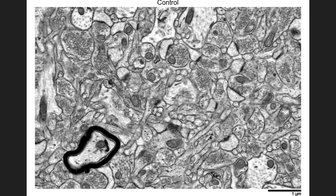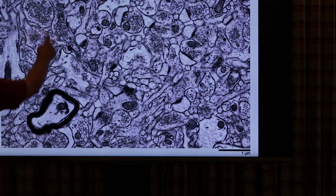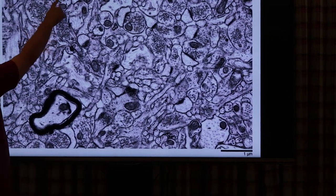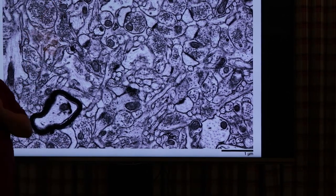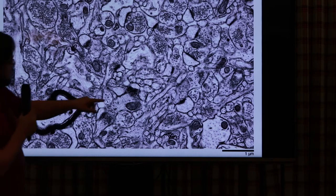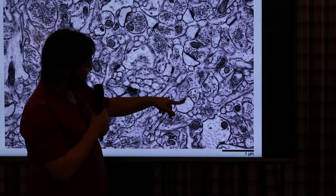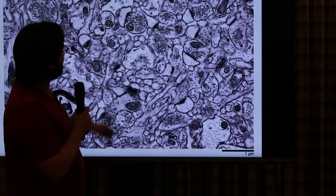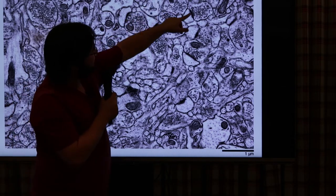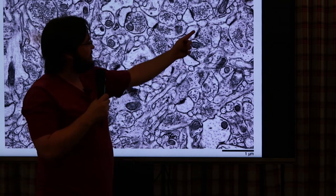Yes? Can you point out just the synapses? So here's a synapse, and I'm able to tell that because there are vesicles here. The question was to point out the synapses. So we've got one there, we've got one here, here, here. I don't know about that one. Maybe FIB-SEM would be better. That's a synapse. There's one, there's one, there's one. You see, the dark lines are probably one of the best ways to find them.